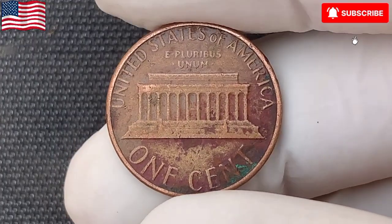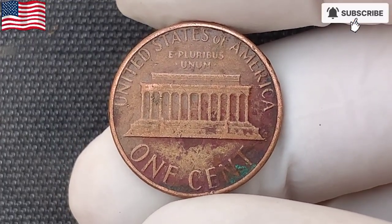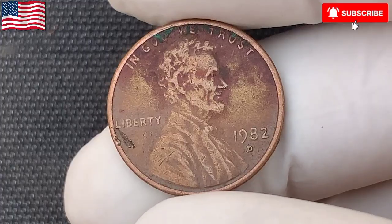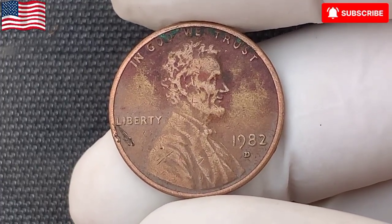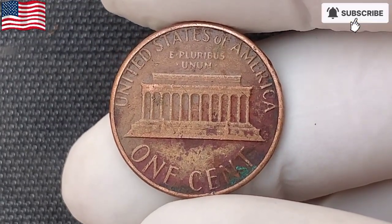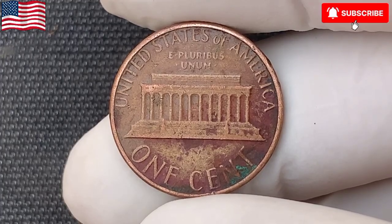While most 1982 pennies you find in circulation today are worth their face value or just a few cents at most, rare, high-grade examples with particular metal compositions or mint errors can command eye-opening prices. At auctions or in private sales, some of these exceptional 1982 Denver pennies have been known to sell for as much as $77,000, yes, that's right. $77,000 for a 1-cent coin.